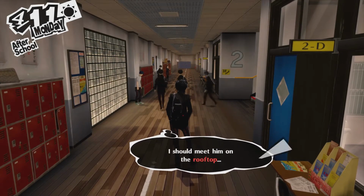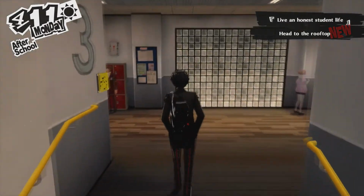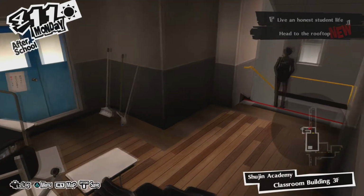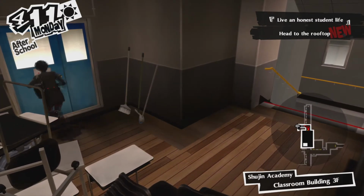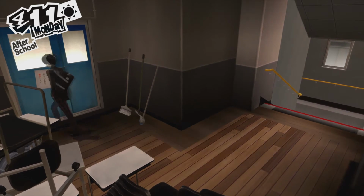Sakamoto seems eager to talk about something. We should meet him on the rooftop. All right, well, at least I know how to go there. I can just go up and eventually get to where I have to go. So let's keep on heading up top. Oh no, don't go back. Yeah, that has an off-limit sign posted up, but it looks like the door is unlocked.